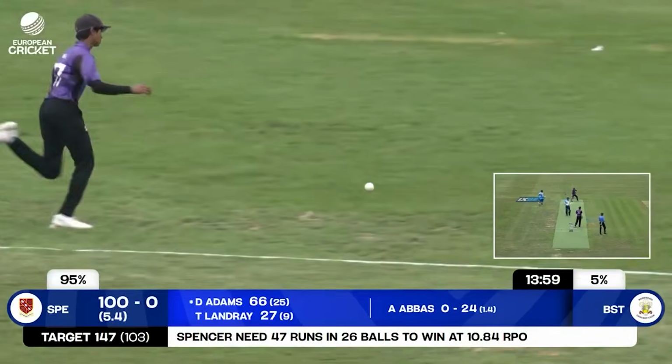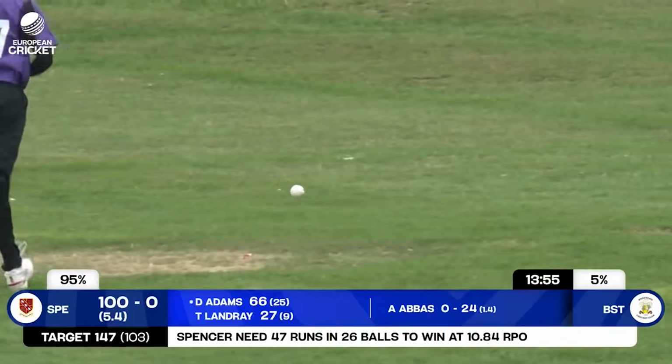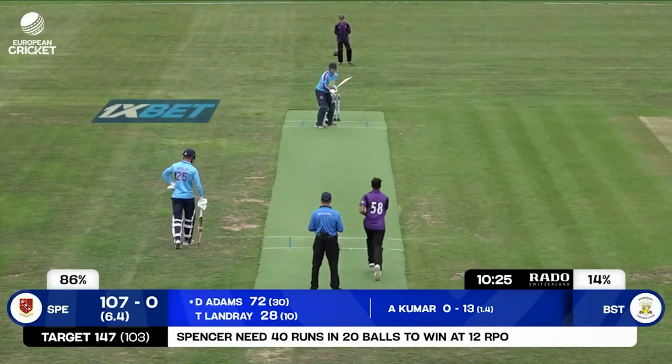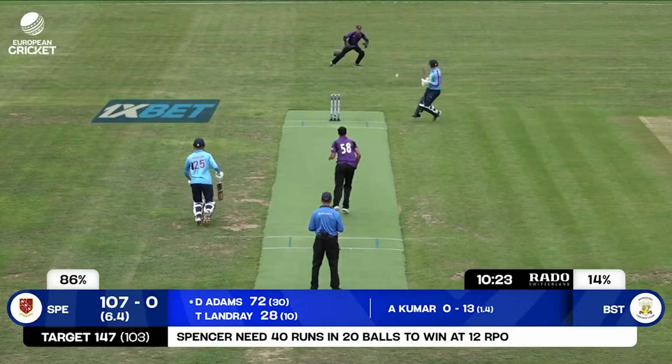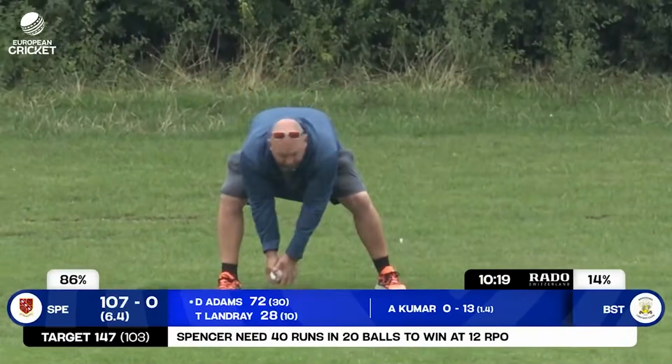Yeah, at times. That's a good cut shot actually from Adams. Moves to 70. 100 partnerships come up during the over as well. Spencer running away with this. Oh, there he tries to get funky and well, he gets Tortuga, does the wicketkeeper.